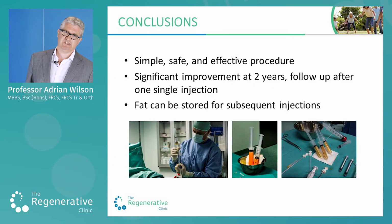Once you're consented, you'll be taken through to the operating theatre. The whole process takes roughly an hour. As I say, this is incredibly well tolerated without any sedation, but probably it's nicer with sedation. The fat is harvested, it's prepared. This takes roughly 30-45 minutes, and then it's injected under ultrasound guidance.